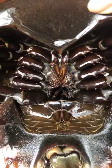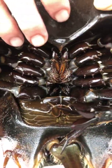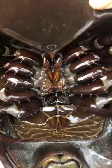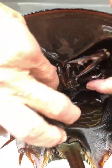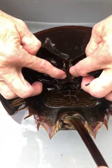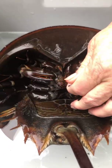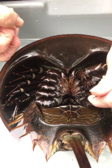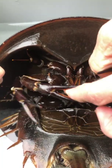Another thing that is found around the esophagus of the horseshoe crab is its brain. Many marine invertebrates have what's called a circumesophageal set of ganglia. That is their brain. Okay, so it's just a big nerve that goes around the esophagus, and it's got little round concentrations of nerve cells that send off nerves out into the other parts of the body.